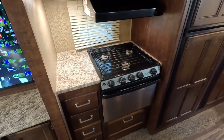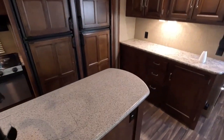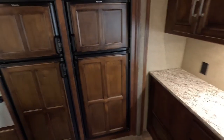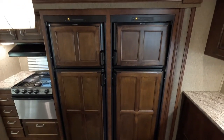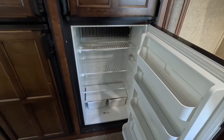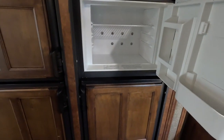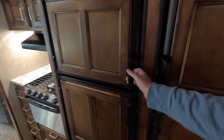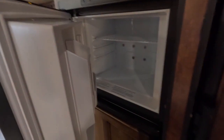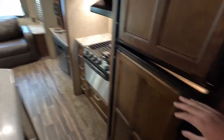But you do have a 3-burner stove top. Again, 2 refrigerators. So if you're worried about cold food storage, shouldn't be a problem. With this one, you got 2 8-cubic-foot RV refrigerator freezers, can run off of electricity or propane. Now this one just came in, so I haven't even opened these up yet, so let's cross our fingers. Hope there's nothing bad in there, because you'd be surprised how often people have left food in these refrigerators and not even realized it. And of course, you know what happens when something sits with no power on. And everything looks good.